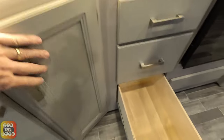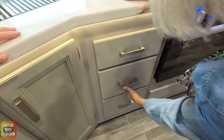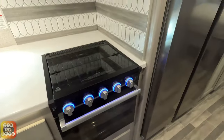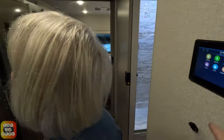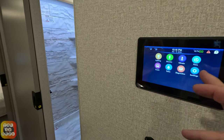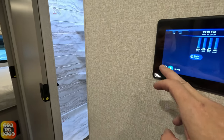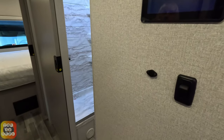Okay, you got some storage for the garbage can here underneath the sink. Both these doors connect to the same space for that $500 trash can. And you have three drawers on this side. The top one's not quite as deep as the bottom ones. We already showed you the stove, and there's an access panel. And behind us, there is a touchscreen for accessing your necessary things like lighting, climate, fans, diagnostics, your tanks. You want to see if they're full or not. Very nice to have right there. It's also a little light switch for this overhead light.